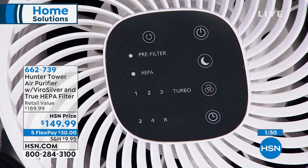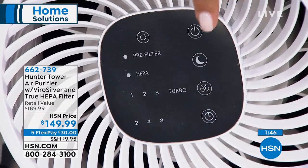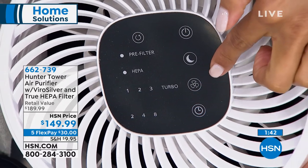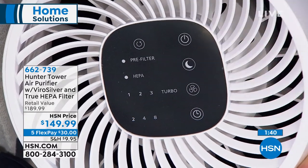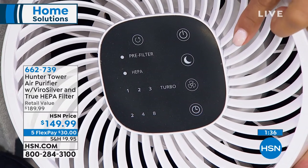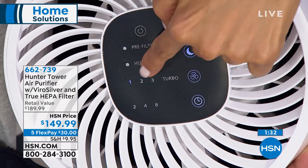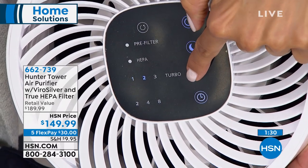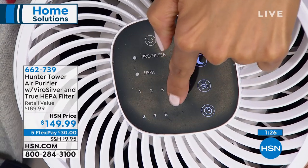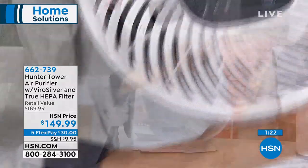It goes to number one mode because you have four modes, one, two, three, and turbo when you really need to clean after a good home-cooked meal, or maybe a smoker was visiting the house, or maybe some germs were present. But the sleep feature puts it down to one, and it turns the lights off. So while you're sleeping, you can clean the air in your home at the same time. You simply touch it, and it's going to go to the next one. You can see that. And then you can do 2 hours, 4 hours, or 8 hours automatic shutoff. So you've got all the control in your hands.